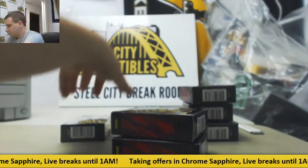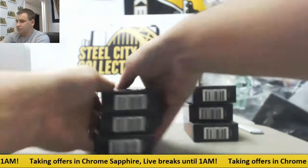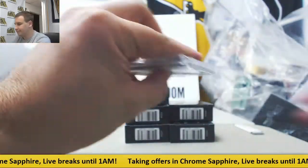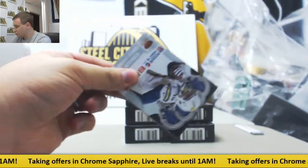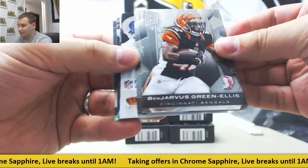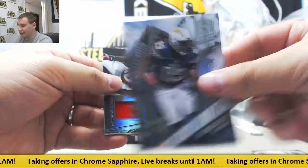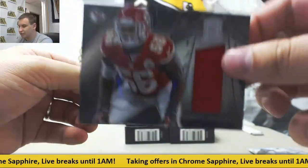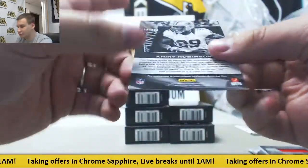Six more mini boxes. Do them three in a stack this time. Maybe that'll change the luck up a little bit here. Starting off, Green-Ellis, Roethlisberger, Keenan Allen, and Antonio Gates. Jersey relic, Derek Johnson, $2.99. And rookie auto, Kyrie Robinson for the Saints, also $2.99.